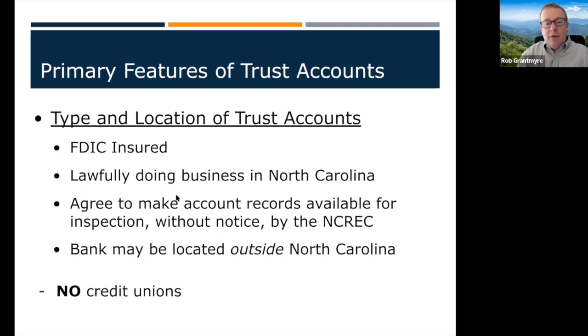And so I can make my records show whatever I want. But it's why it's critical that the real estate commission be able to audit my records and the bank's records. Because if my records show that I've got $200,000 in my trust account, but the bank records show I've got $120,000 in the trust account, I might be going to jail in the near future. So that's a good reason why they have to be able to inspect the bank records.